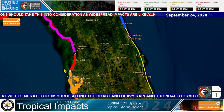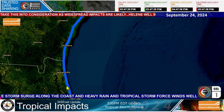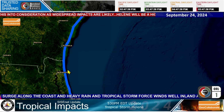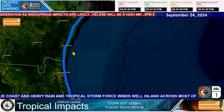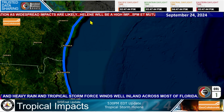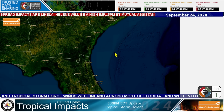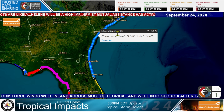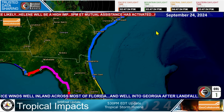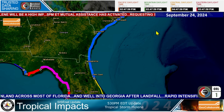Now look at this over on the east coast of Florida. On the east coast of Florida, including Jacksonville, from Palm Coast north up to Brunswick there in Georgia and Savannah, we're talking about a storm surge of 1 to 3 feet. So we're going to have high impact here on the southeast coast because of the large circulation around this hurricane when it comes up here.